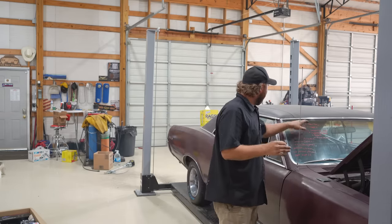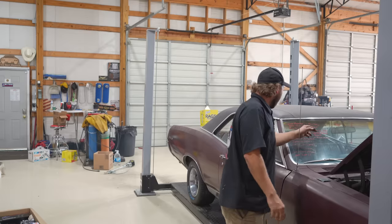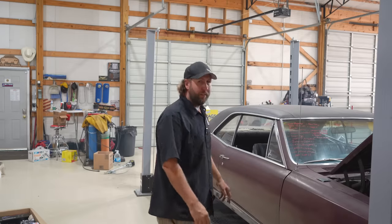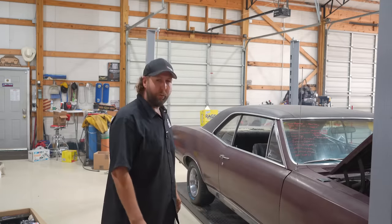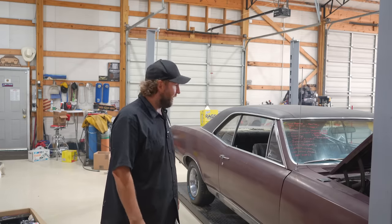100%. Rear tray, and this has got to go. It needs a carpet kit. Look at the steering wheel, weather stripping, decals, and also got to get in the trunk on this. Haven't even opened that. That's usually where I start, but I did not.